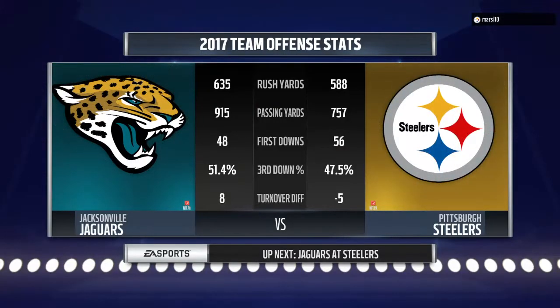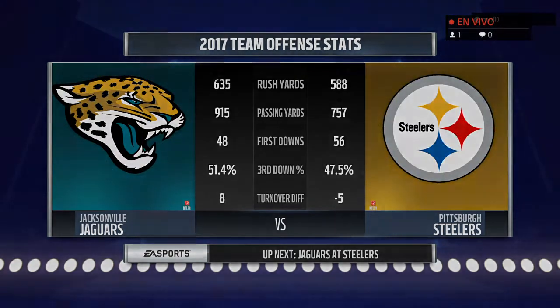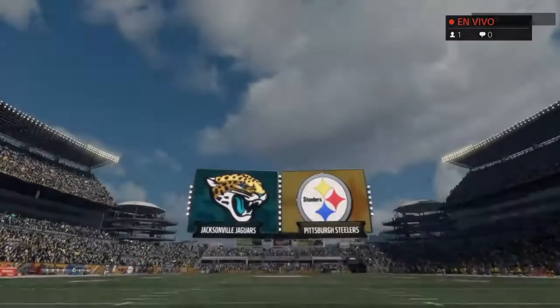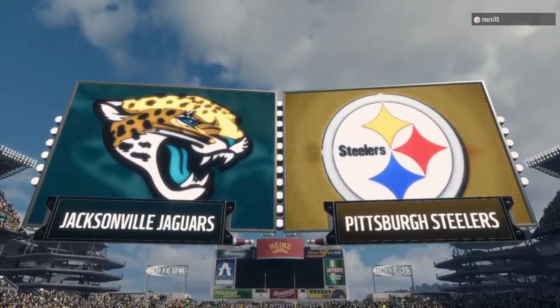Hello, everybody. I'm Larry Ridley. Welcome to the NFL on EA Sports. Today, we've got an exciting matchup on tap. It's the Steelers coming in at 3-1, going up against the Jaguars, who come in at 4-0.